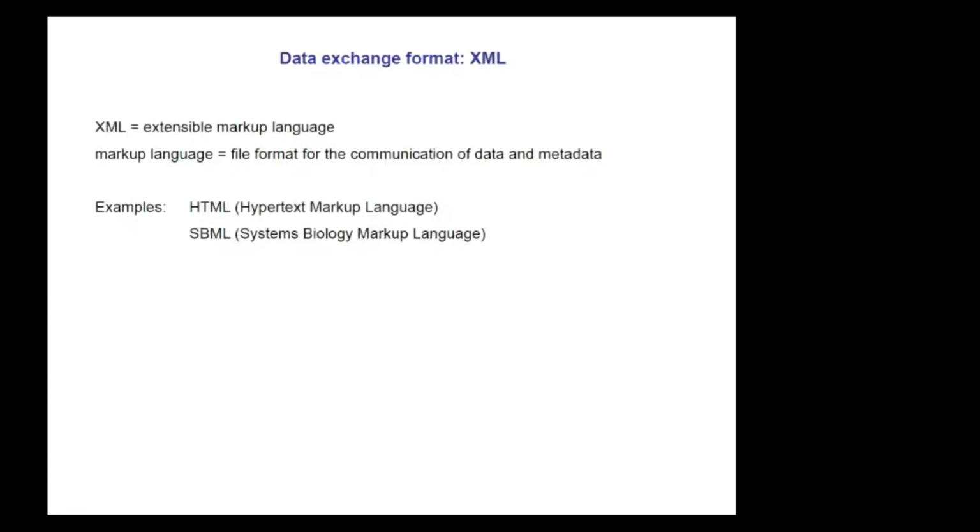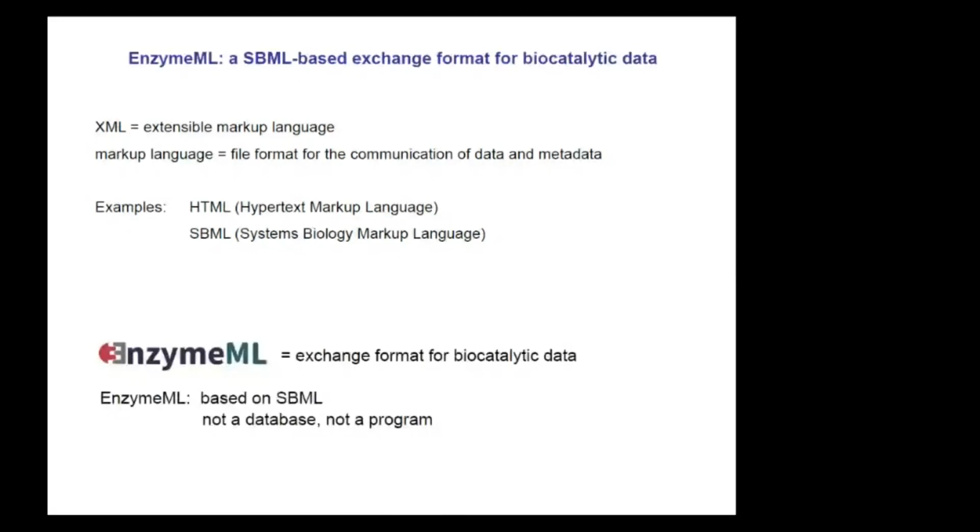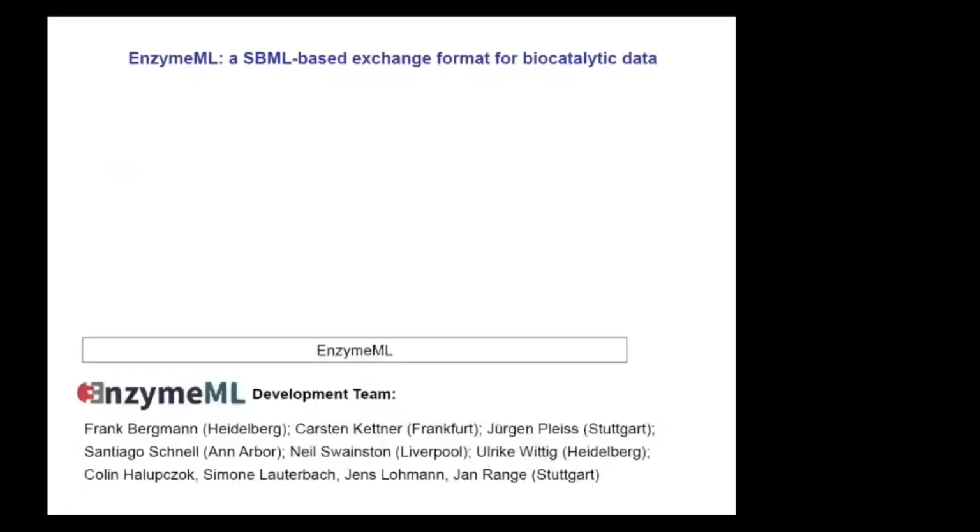And what we started to work on 2 years ago, we started with the project, was to develop a data exchange format based on XML, the extensible markup language, which is a file format for the communication of data and of metadata. So examples are hypertext markup language or the systems biology markup language. And our exchange format, the EnzymeML, is based on SBML. So it's a markup language for describing biocatalytic enzymatic data. So it's a language, it's not a database, it's not a program, of course.